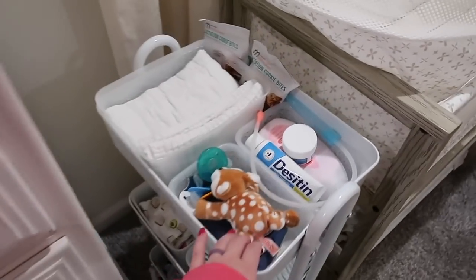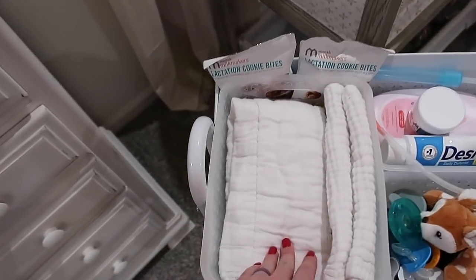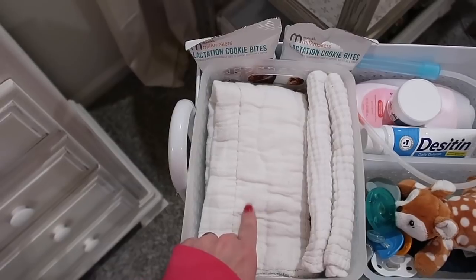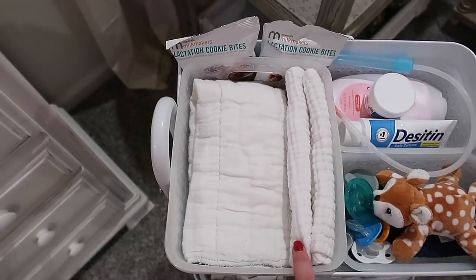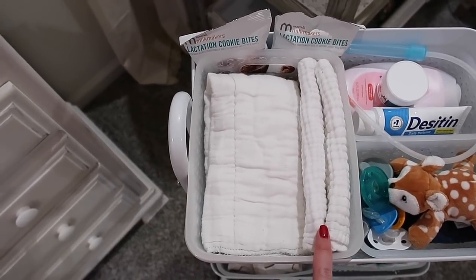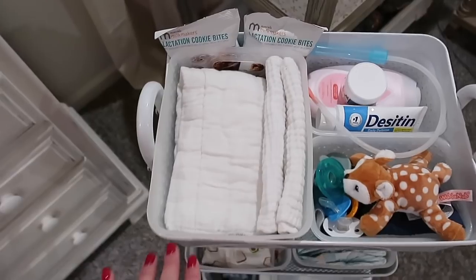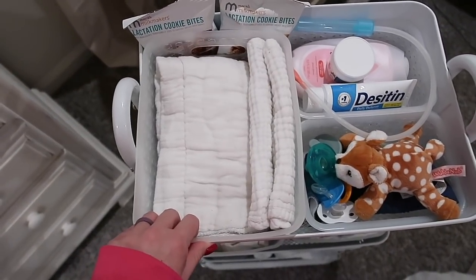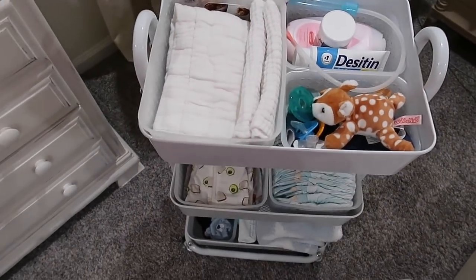Okay, I think I have this set up how I want it. I just have his burp cloths right here. I have the cloth diaper ones right here. These are super absorbent and I love using those. And then I just have a couple of these muslin ones. And I'm going to have to replace things on this cart daily. So whenever I get up in the morning and I'm throwing stuff in the laundry, I will have to replace stuff on this cart. There's no way around that.